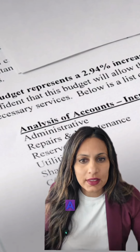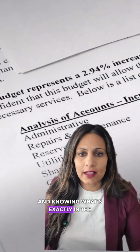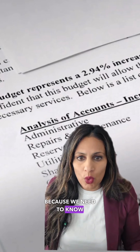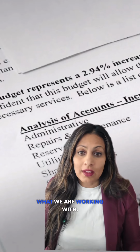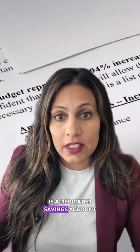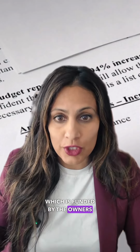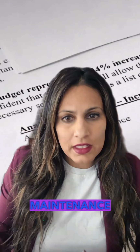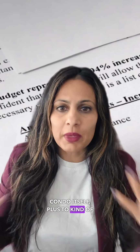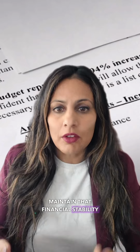So this is why having a status certificate and knowing what's exactly in the reserve fund is super important in this case, because we need to know what we are working with. Now, what is a reserve fund anyways? A condo reserve fund is a dedicated savings account which is funded by the owners through the maintenance fees. It's used to cover repairs and maintenance of the common elements like the pool, gym, whatever is included in the actual condo itself, plus to maintain that financial stability for years to come.